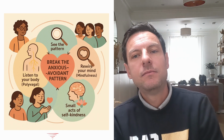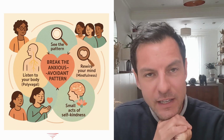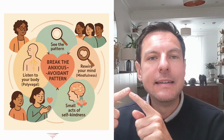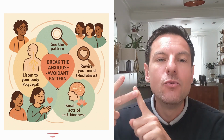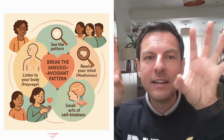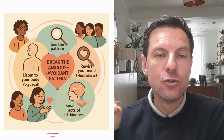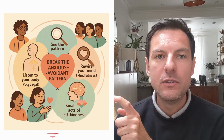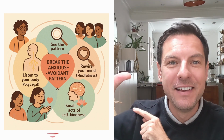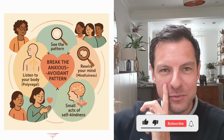So in recap, in order for you to break the anxious avoidant pattern: see the pattern, listen to your body, rewire your mind, small acts of kindness, and all of that is supported by your support, whether it's a therapist, whether it's friends, whether it's community. The three is perfect, it's ideal, but it doesn't have to be the three of them.